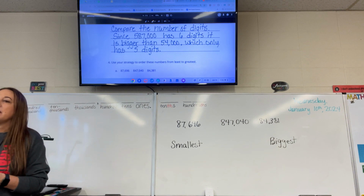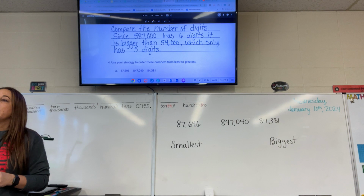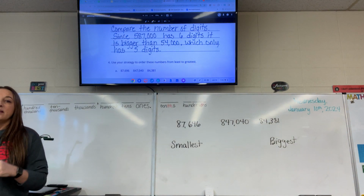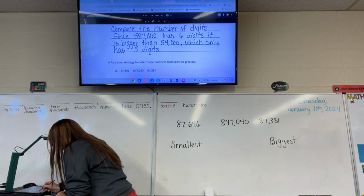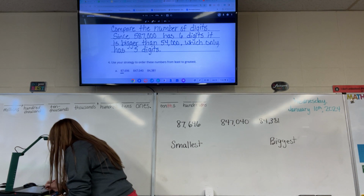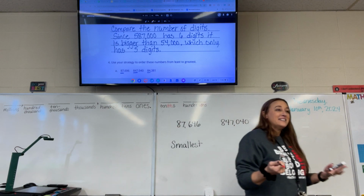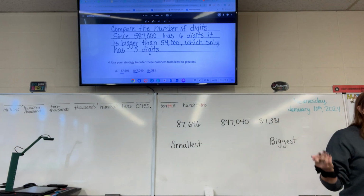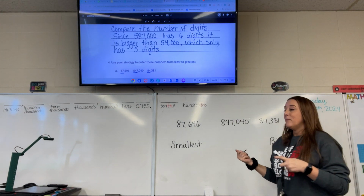One thing that I would recommend to you guys, especially if this is challenging for you, is to underline the numbers in front of the comma. That helps you see them as a whole. So before the comma here, we have 87, 847, and 84. Is it really simple to see which of those three is the smallest? When you underline, it helps you see that a little bit better.